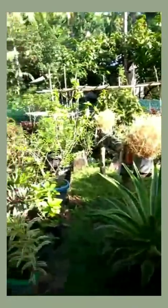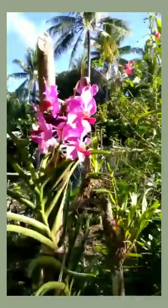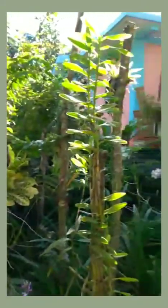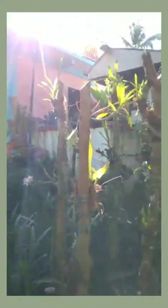And now we're going to visit our orchidarium. Crowned orchid. Look. And some other plant. Ta-da, guys. These are some of my orchids.